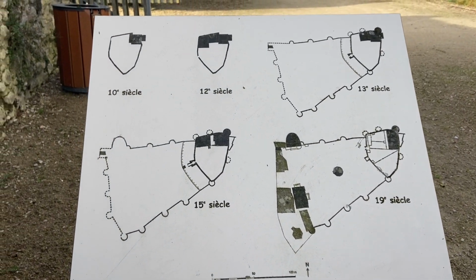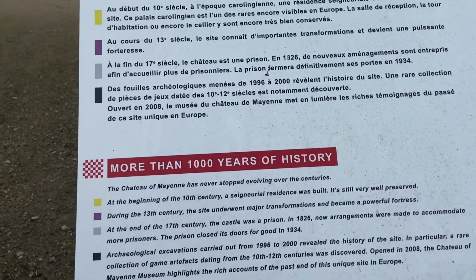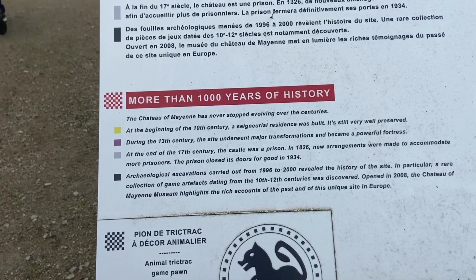It tells you how it's evolved over time. So it's never stopped evolving, this.